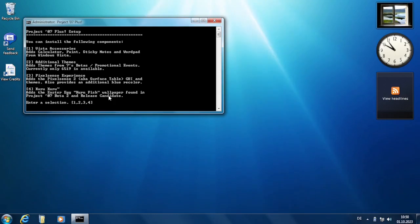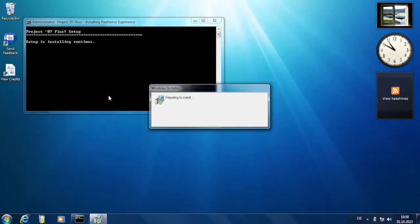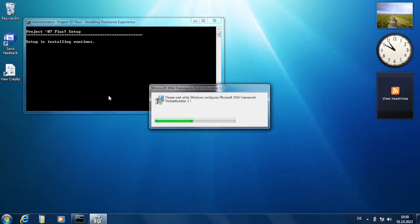And then the final one, PixelSense experiences, you have a different color scheme available for the theme. So the first thing that it does is install Microsoft XNA Framework 3.1 and Microsoft XNA Framework 4, since the Surface Shell and Bing from Microsoft Surface, which it installs, require both of those to be installed to work correctly. So it will just install that in the first step. Won't take long.